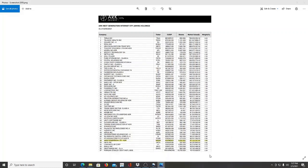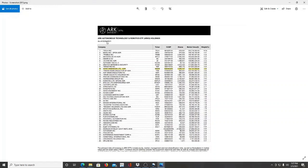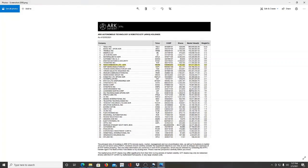Now, from yesterday to today, right? Yesterday 2.4, today's 2.5. On ARK Q, they went from 7,005,747 shares to 7,182,363. So when you do the math, they have bought over 180,000 shares, a total of almost 240,000 shares in total here with these purchases.